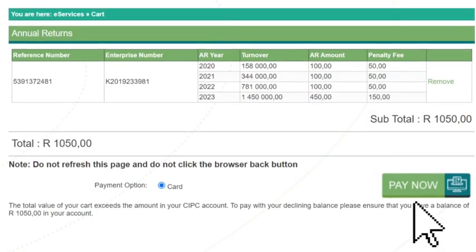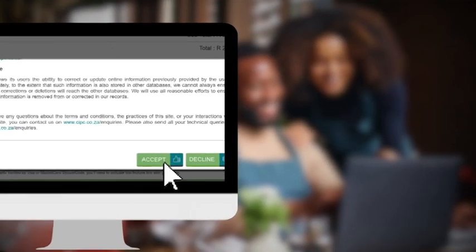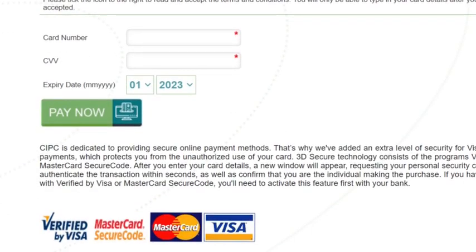Then click on Pay Now, tick the Terms and Conditions box, accept the terms and conditions, and capture your bank card details to complete the payment process.